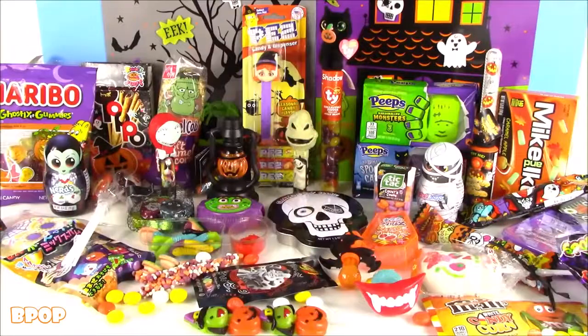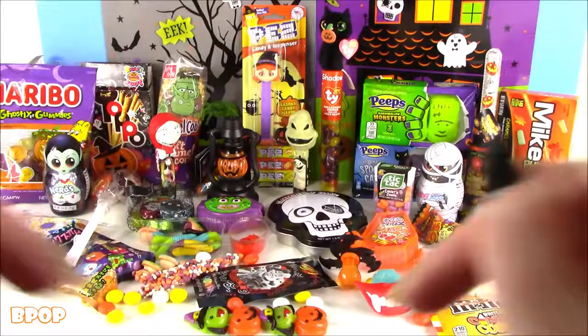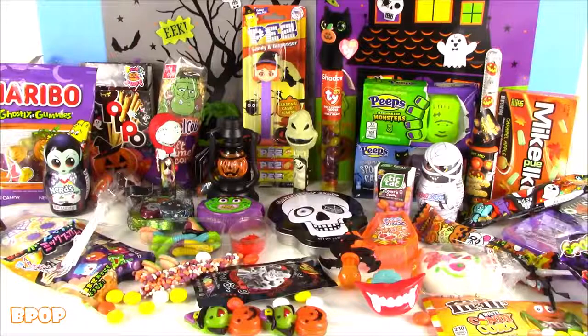Oh, that's a lot of candy. You guys, I cannot think of a better way to kick off the Halloween week than with all of this candy. We had so many different ones. Probably almost everyone that's out right now. We had some jelly beans, we had some cookies, some lollipops. Amazing.